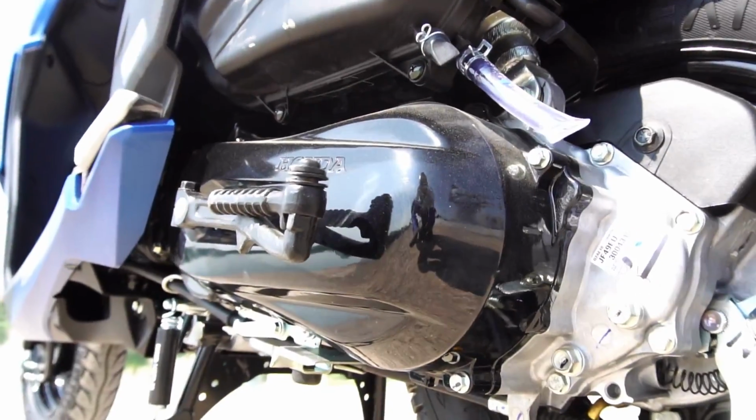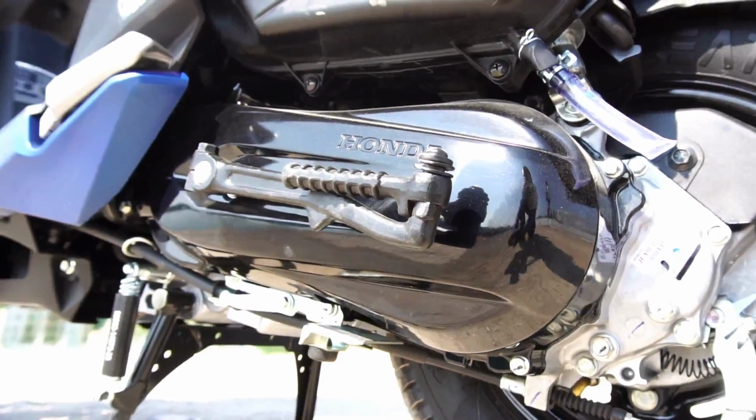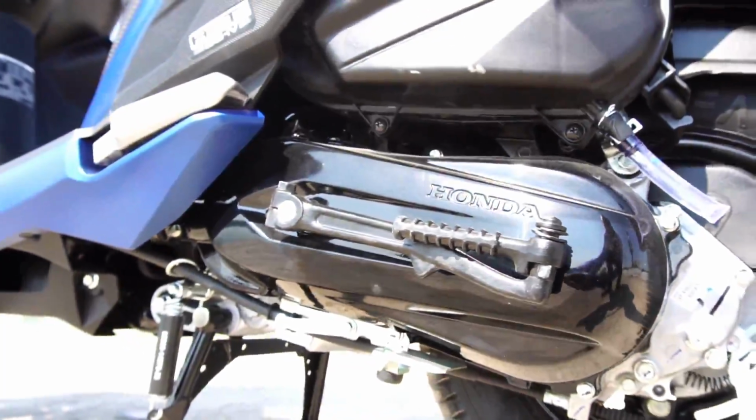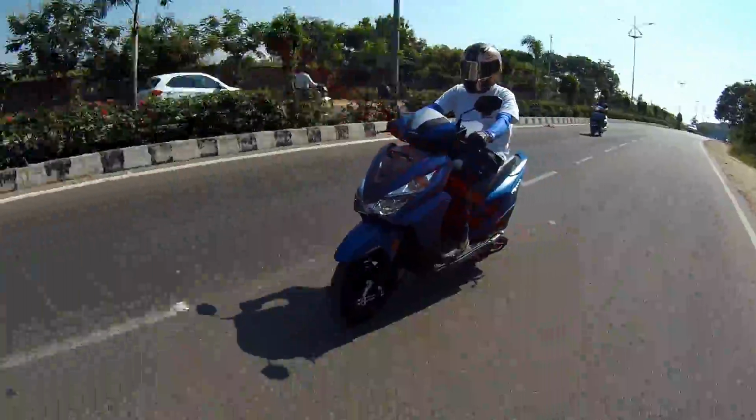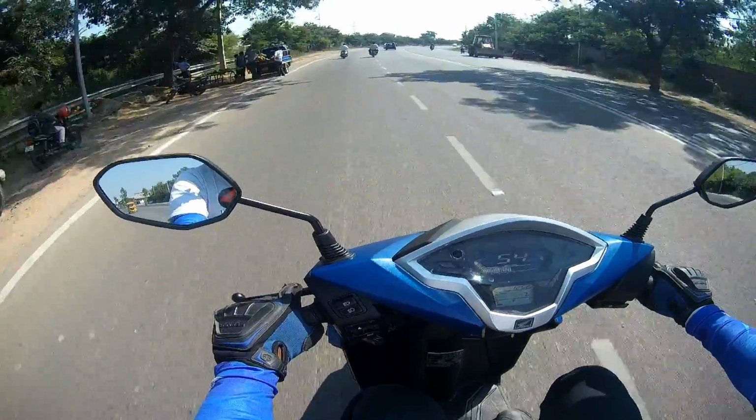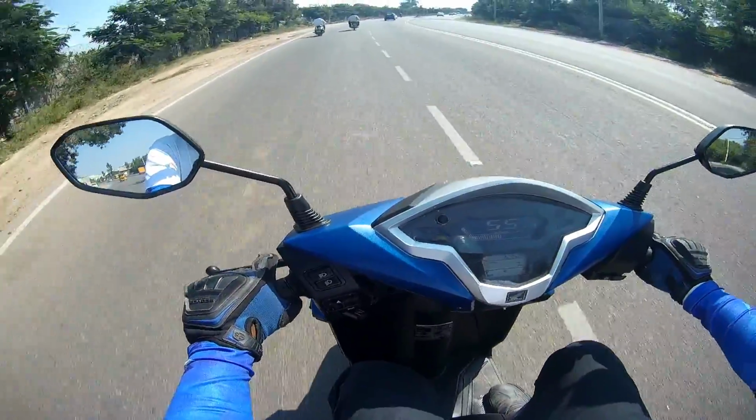Now, looking at the engine specs, the Grazia gets the same 124.9cc BS4 engine that puts out a max power of 8.52 bhp at 6500 rpm, and a max torque of 10.54 Newton meters at 5000 rpm.